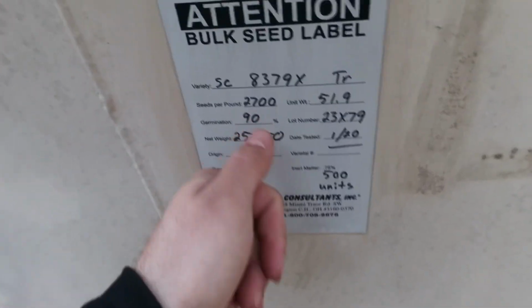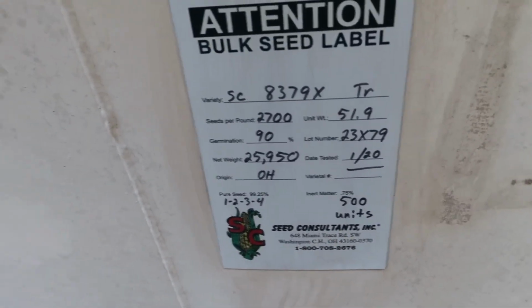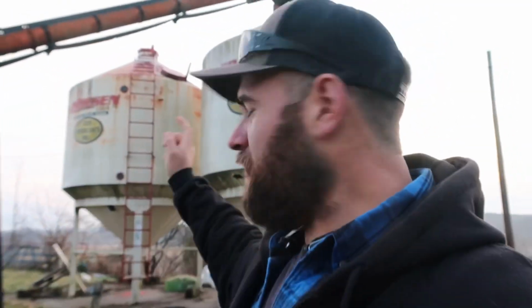This is the variety we're planting. Here's the germination. That's pretty good germ compared to last year. Got 500 units of it. Not bad. I've only filled this bin so far. 500 units isn't going to fill it. But we're also going to put seed in that bin, so it'll be two varieties out of that bulk bin.